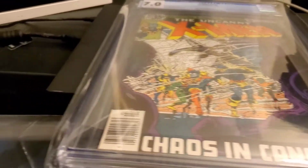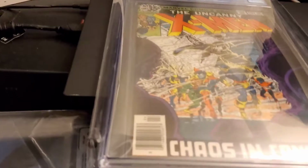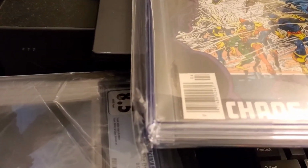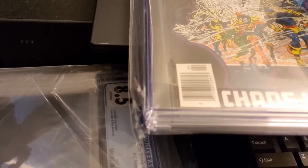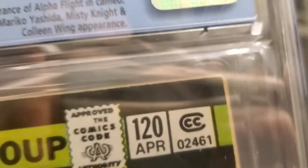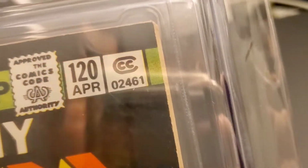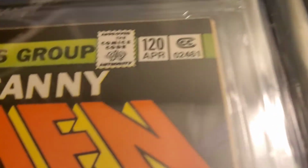Okay, so let's go over the grader's note. The grader's note says, right crease at top of front cover breaks color. Okay, I don't know what they're talking about. So they're talking about there's a crease right there, right front. It does break color. It breaks color, but barely. Jeez. I mean, you want to nitpick.